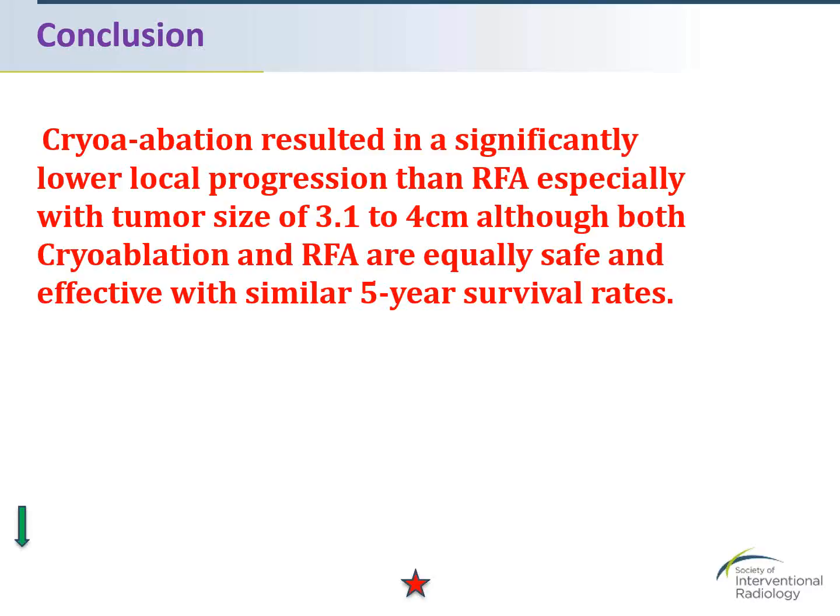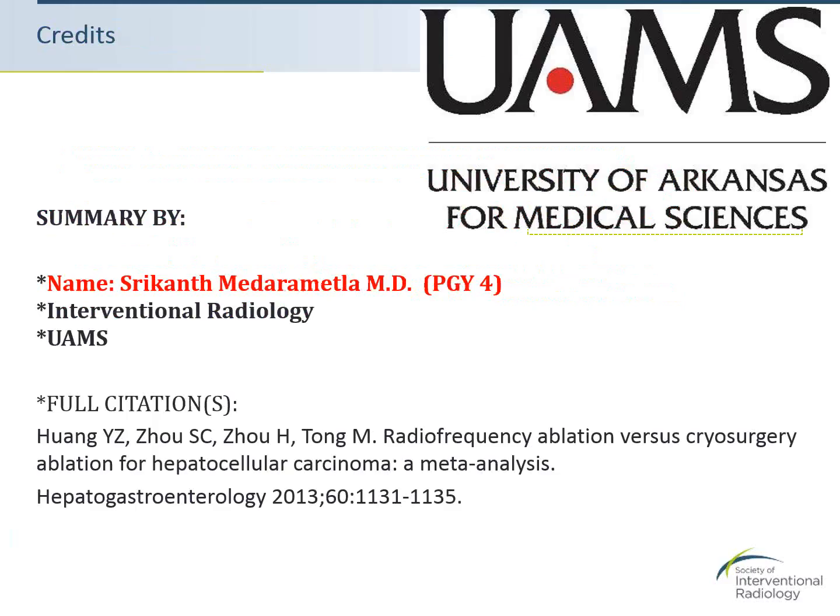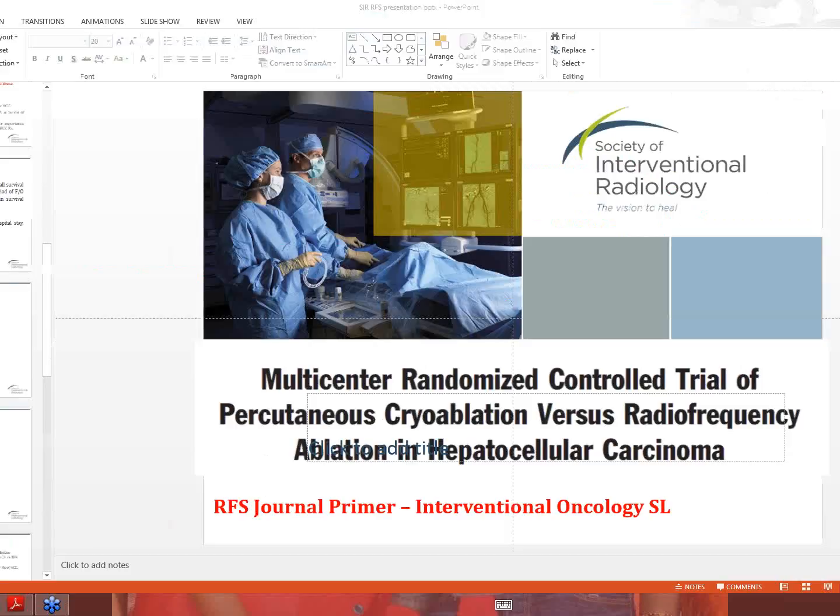I think some of our experts on the panel should let us know, because in our hospital we don't do a whole lot. We do cryo very occasionally, and we most commonly use RFA. And when I spoke with my faculty, they still favor RFA versus cryo, but we don't have much experience with that. In the future, we have to see how this is going to change the treatment modalities for HCC, especially when comparing RFA versus cryo. That's it.